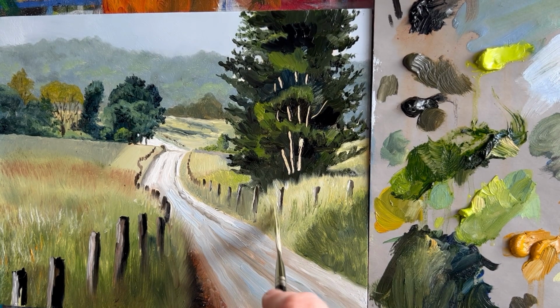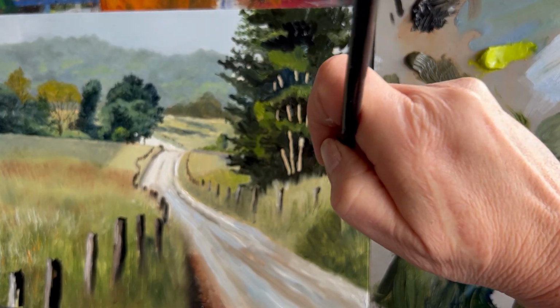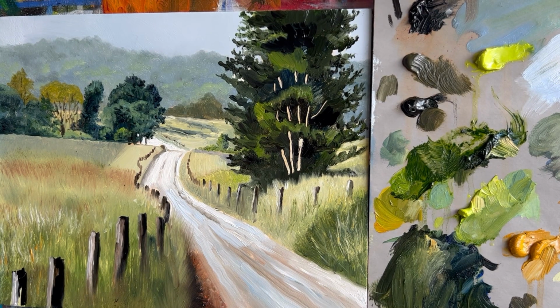I had to play around with it for just a minute to figure it out, but once I did, I was off to the races, and you can see how well that brush does with putting in detail.